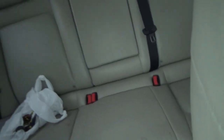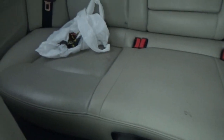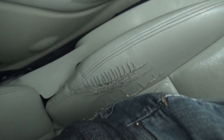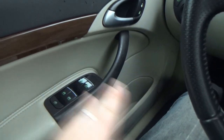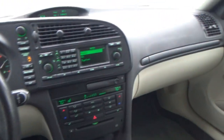The heated seats still work. We've got our leather seats. For the most part, they're still in really good shape. The back seats still need a cleaning from whatever was in the tote that was back there. Something leaked out of it and left a mark. But these leather seats are very comfortable. The driver's seat is probably the one that's worn the most, obviously, much like our buttons here. It's just awesome.